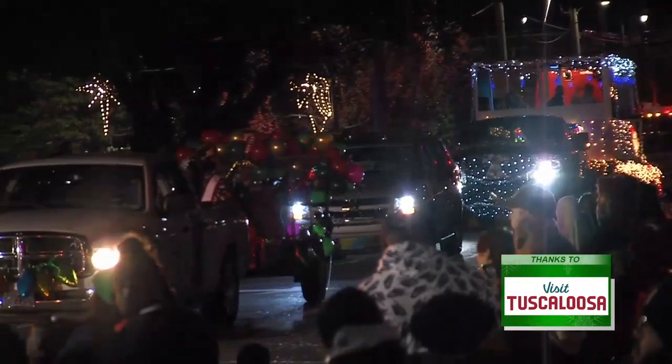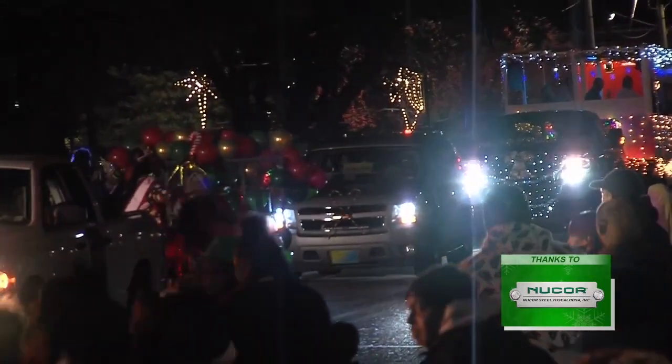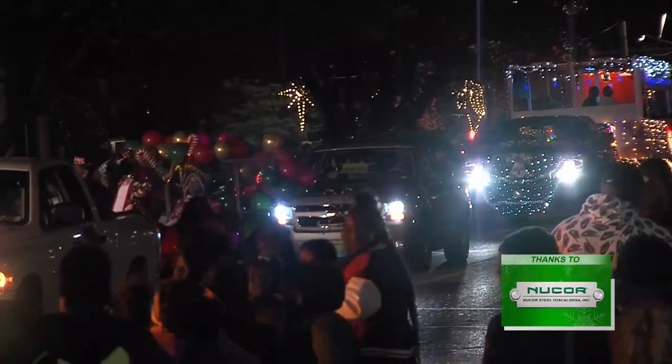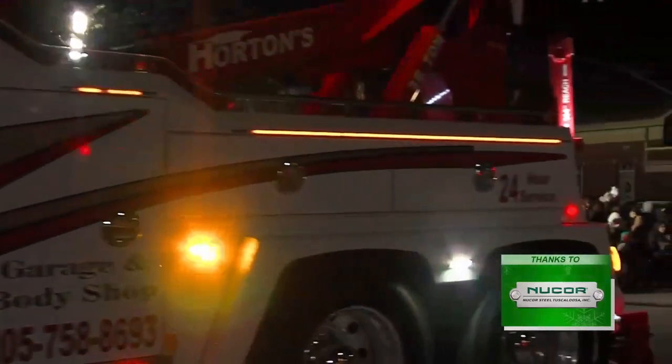This is Spartans Towing, making their way in. I love the decorations right there. We can see the candy canes coming in, and some big ornaments up there at the top as well. This is Horton's Towing, Garage and Body Shop.